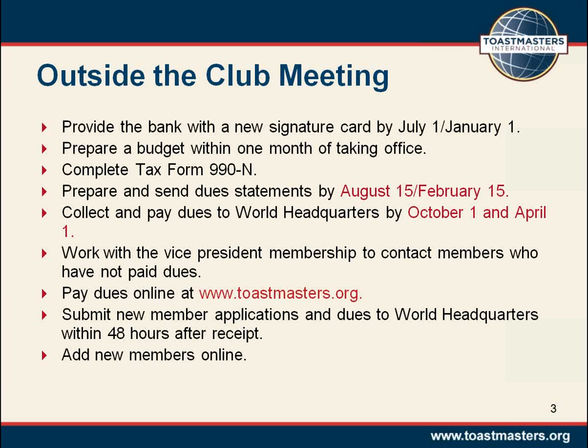Outside of the club meeting, I bet you didn't think there was going to be anything to handle. Well, it is the treasurer's responsibility to provide the bank with a new signature card by July 1st and January 1st. Now, I put both dates down, but some clubs only elect officers once a year. So for you, that could be only July 1st or January 1st, all depending on when your officers are installed. Prepare a budget within 1 month of taking office. Don't worry, I'll talk about preparing budgets at a later time in this presentation.